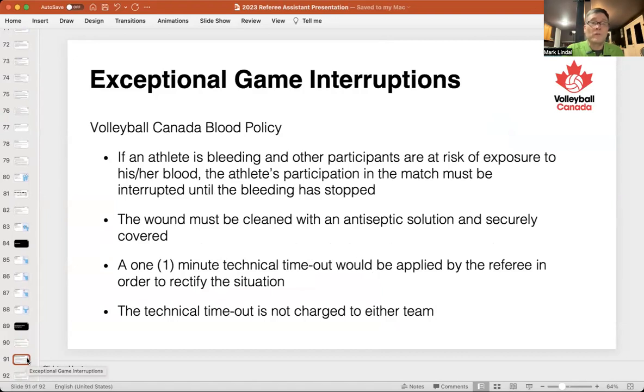The blood policy is basically if somebody's bleeding, you write it on the score sheet, number 17 on Team A, blood, set 2 at 3-3. And basically, they're allowed 1 minute to make it right. And after a minute, they have to be subbed out. The uniform needs to be clean. If the floor is soiled by blood, it needs to be clean. The match is delayed until that is corrected.